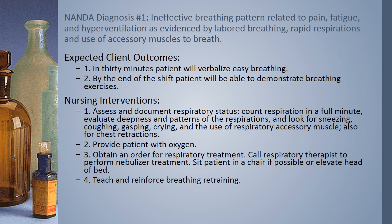So the prioritized care needs of a client with sickle cell anemia, number one, will be ineffective breathing pattern related to pain, fatigue, and hyperventilation, as evidenced by labored breathing, rapid respiration, and use of accessory muscles to breathe. We are expecting that the client in about 30 minutes and beyond will verbalize easy breathing, and by the end of the shift, the patient will be able to demonstrate breathing exercises.